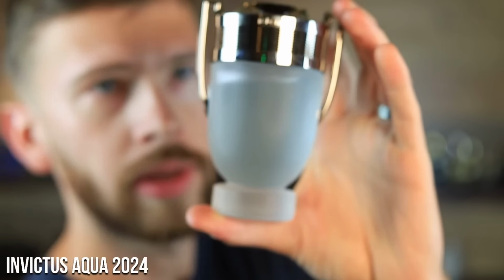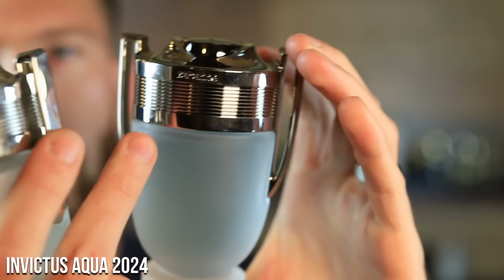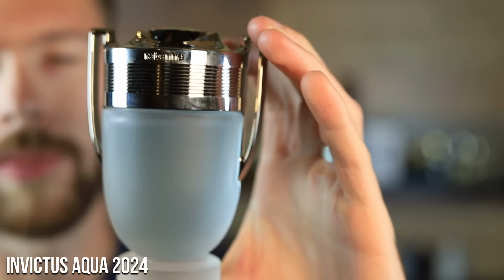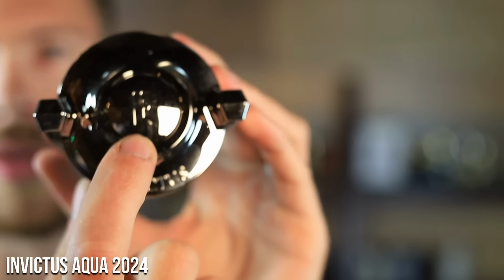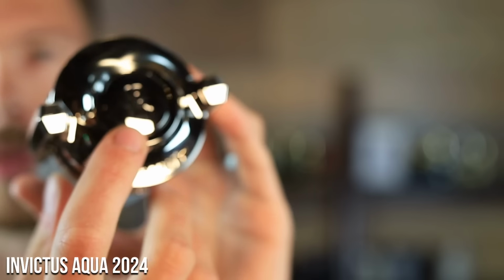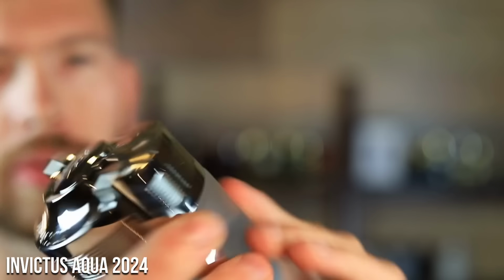I guess I'll grab and show you a close-up here. Paco Rabanne on the 2016, Rabanne on the 2024. The final difference as far as presentation is concerned is you have the Rabanne logo on the atomizer button right there. Okay, those are kind of your main differences. I'm pointing that out because I don't want anybody to get scammed or misled if you're trying to buy one or the other online. So, Invictus Aqua 2024, is 2016 back?